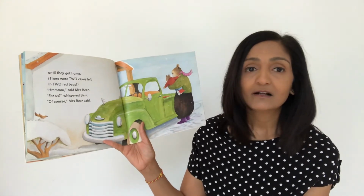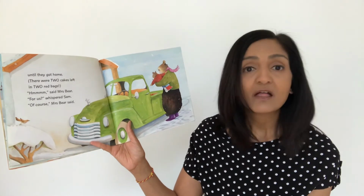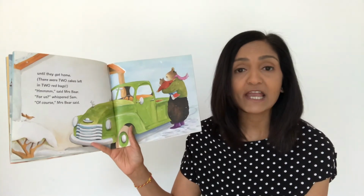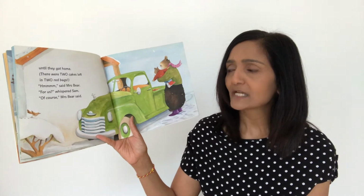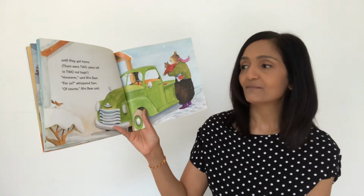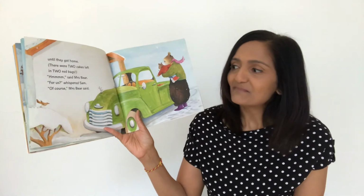Until they got home. There were 2 cakes left in 2 red bags, said Mrs. Bear. "For us," whispered Sam. "Well, of course," said Mrs. Bear.